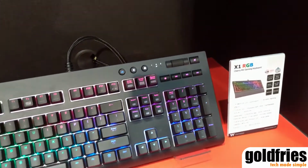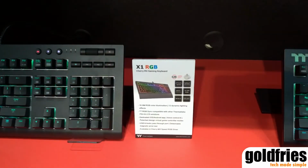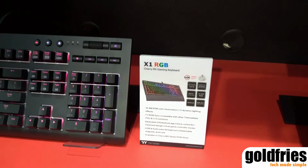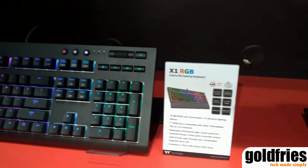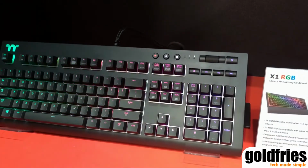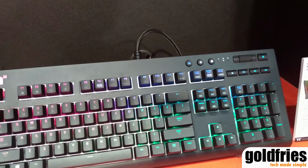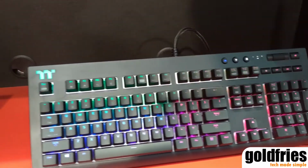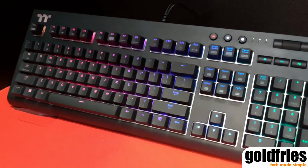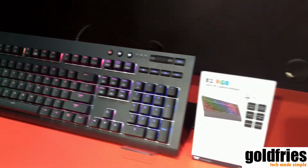So both of them are RGB, and they are able to generate 16.8 million colors with 12 dynamic lighting effects. It's compatible with TT's RGB Sync and Thermaltake's power supply and liquid cooling solutions. It has a dedicated Android and iOS app for you to control it. Both keyboards also come with a magnetic wrist rest, and they have audio and USB pass-through.